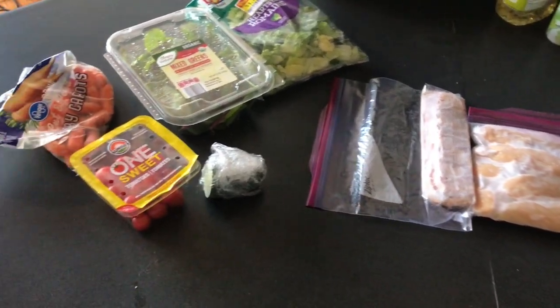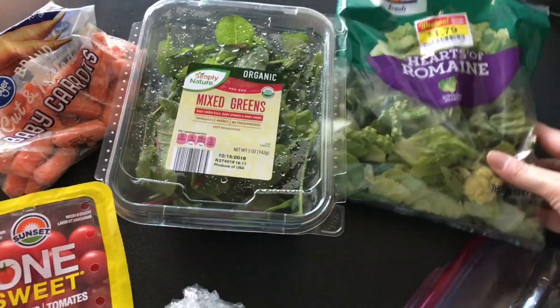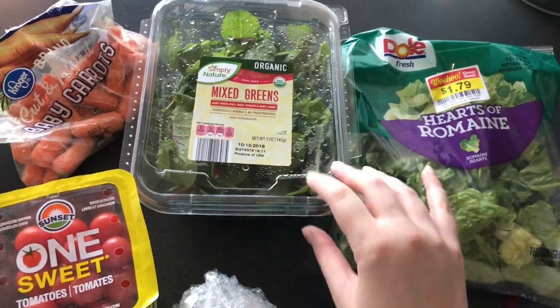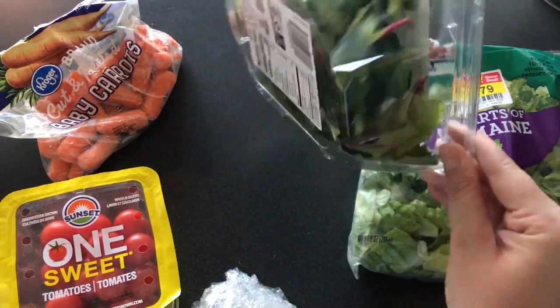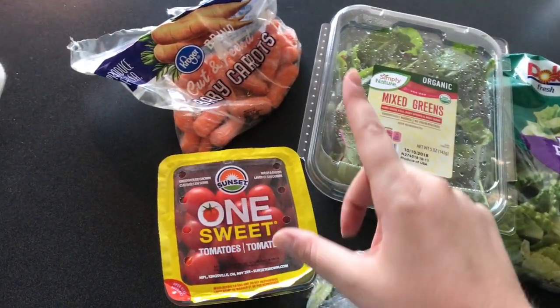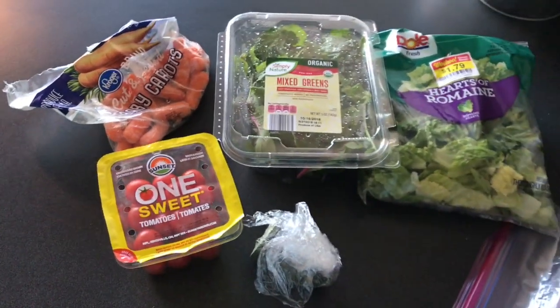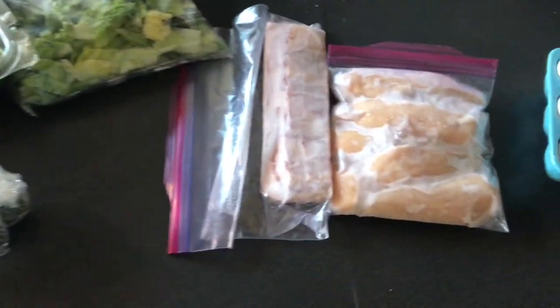Okay, so for dinner tonight, I think we're going to do salad. I've got this hearts of romaine salad bag and this mixed greens bucket, and these both need to be used up. Carrots, tomatoes, and this is just a knob of cucumber I've got left. So I'll put all that together and make a salad.